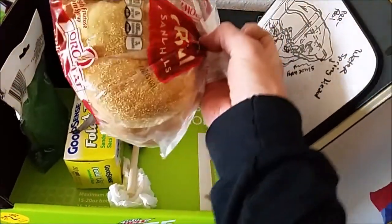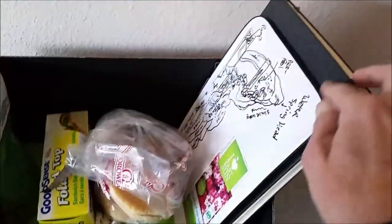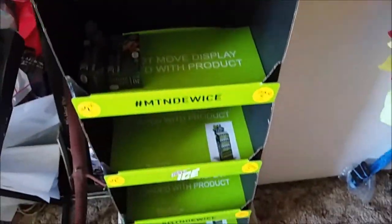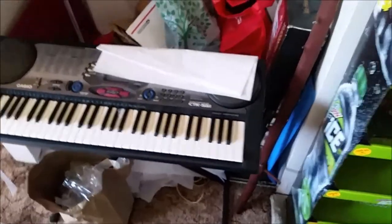But hopefully I'll fill it with things that are a little bit more important than some stale hamburger buns and a sketchbook I never draw in. I'll be able to just put papers or whatever in there. I kind of like that.